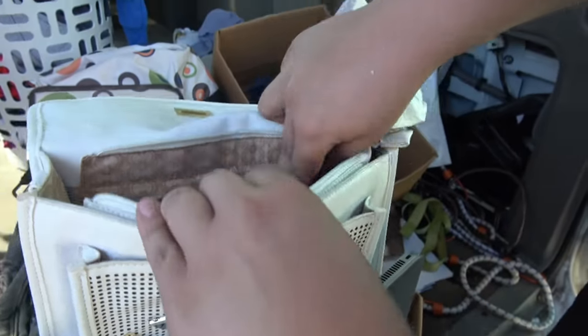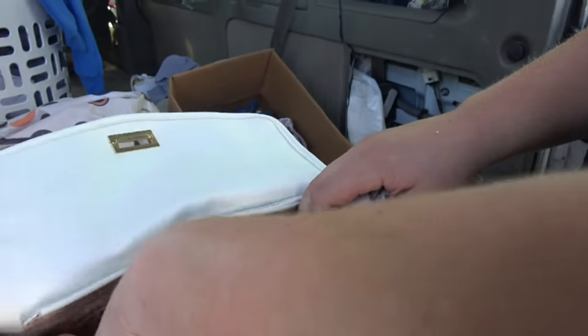Whatever it is, it's new. This is the paper that goes in the purse. I wonder what brand that is. I just know nothing about this kind of stuff. Look, there's the strap and everything to it. Brand spanking new.